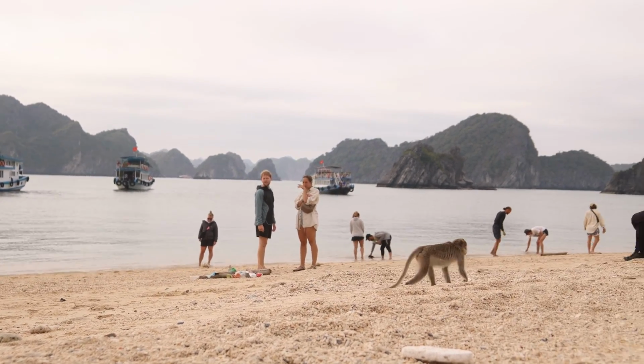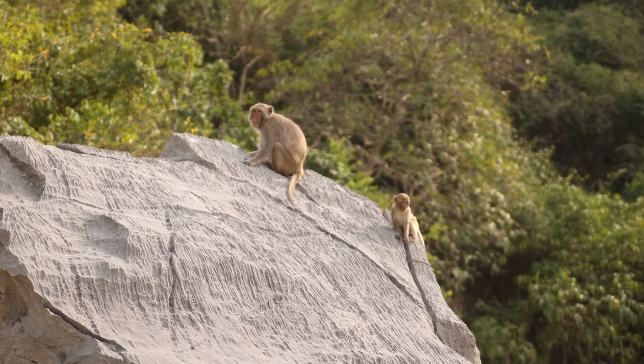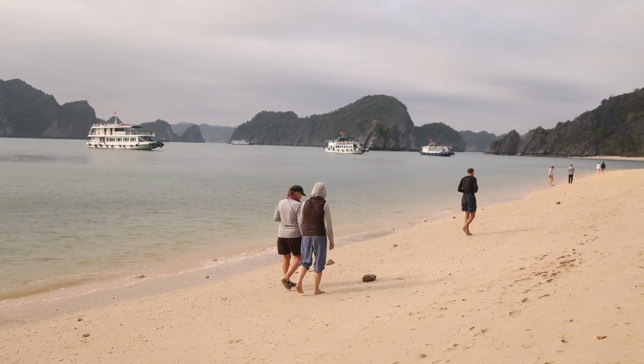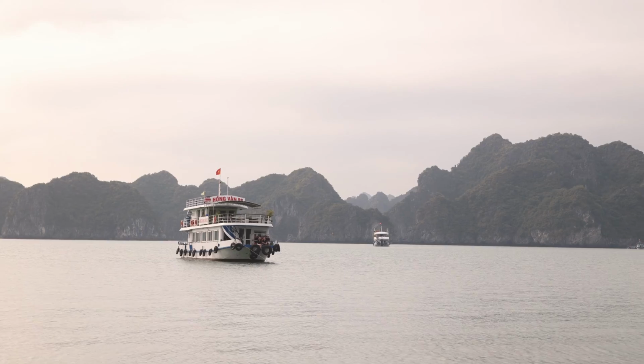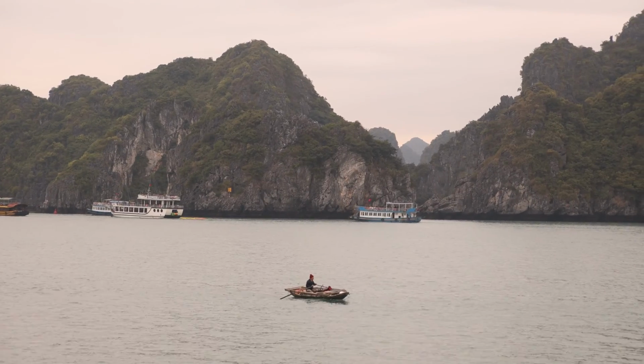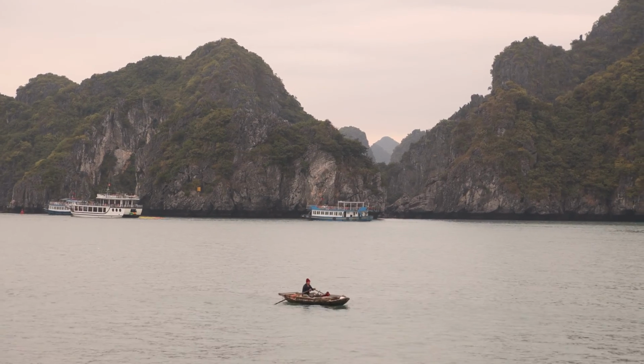That was Monkey Island, and there's like 20-25 monkeys running around. Some of the guides will give them little bananas, little snacks, but we just have this nice beach here, and then you're looking out back over Lan Ha Bay, and you have a couple boats floating out there. You have these amazing limestone cliffs and amazing rock formations.